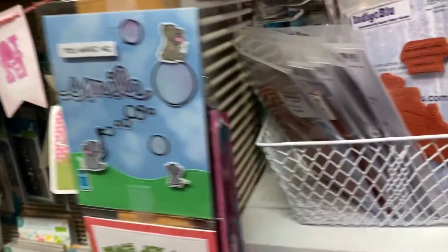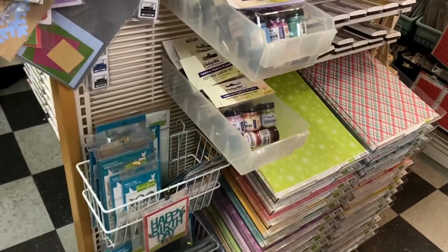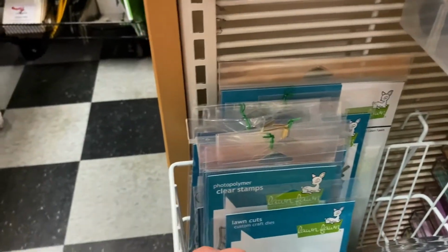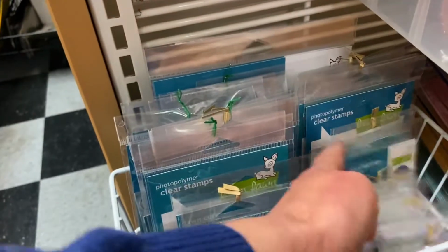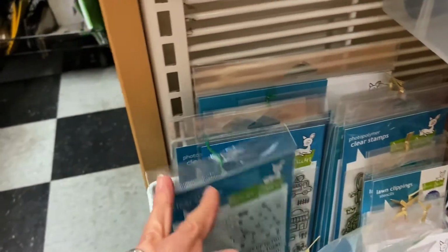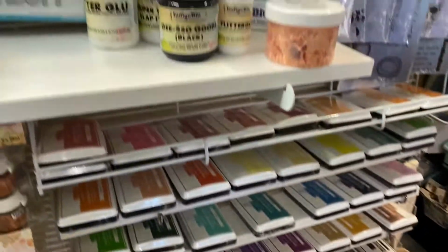Scrapbooks. I mean, the selection, right? Is your brain tired yet? Hang there with me. We're only halfway. And we're not halfway through the store. We're just halfway through my video. Lawn Fawn in stamps and just cute little stuff. Lawn Fawn, I don't buy a lot of their stamps because I don't color, right? It's not my thing. Those, I think, were their inks or another brand of inks.